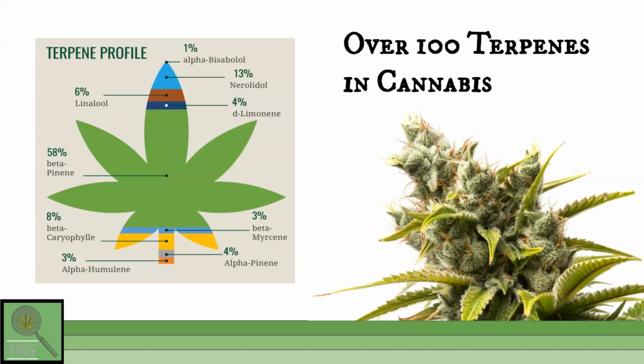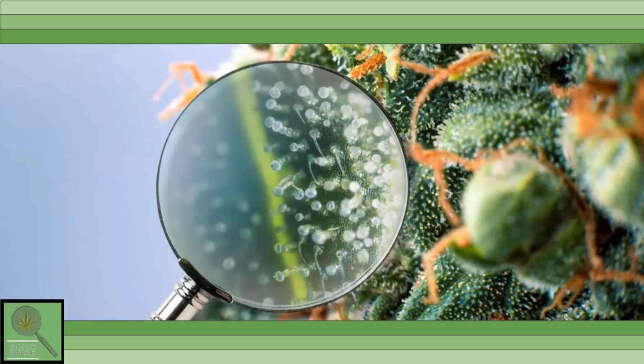These are just 3 of the many terpenes we encounter every day. There are upwards of 20,000 terpenes found in our environment, and the cannabis plant has over 100 of them. So what do terpenes do in cannabis, and why is it important to know they exist?